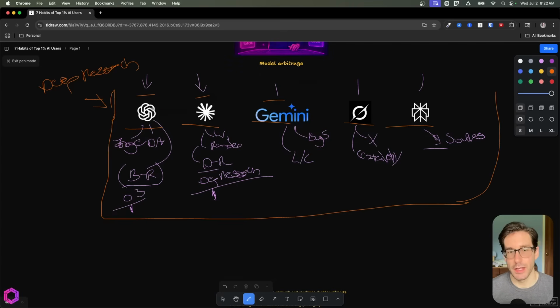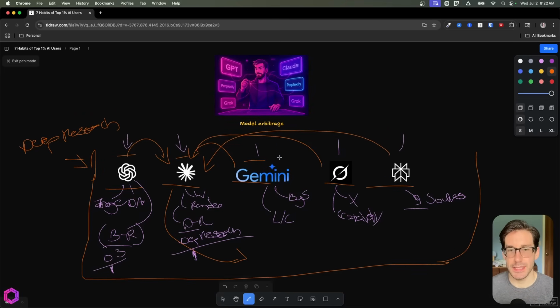Or if I don't, then I'll take all of the outputs and I'll put them all into a given model, usually Claude. And then I'll have Claude summarize and synthesize the best parts of this into a final report that I then read. So there's different ways you can use this. The important point to take away is not to be attached to any given model.